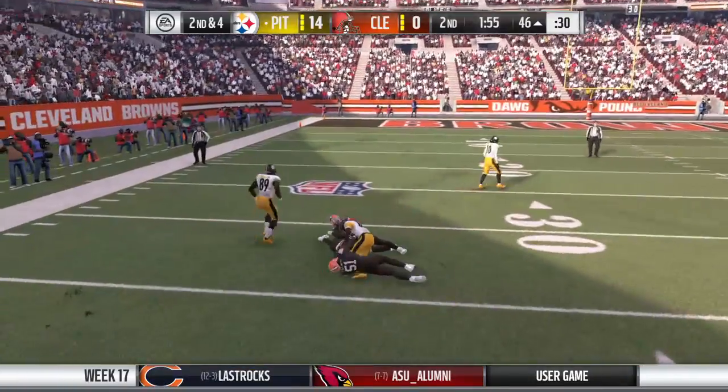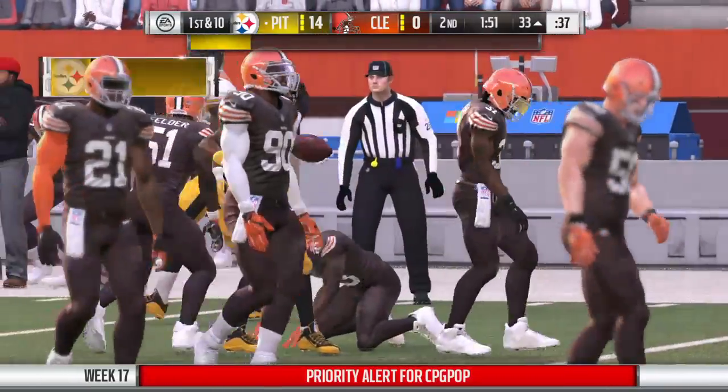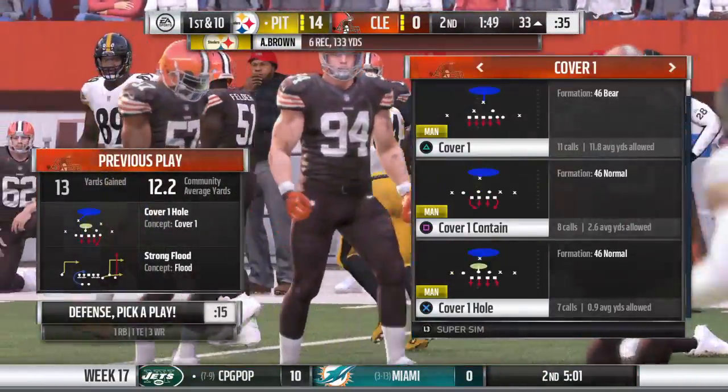Roethlisberger, and this is caught. A spectacular one-handed grab there. They give him 13 yards there on the play and a fresh set of downs.